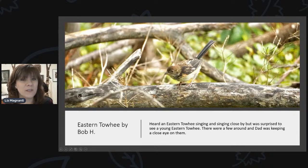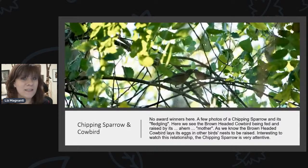So this was sent in last year by Bob, who said he heard an Eastern Towhee singing close by, but was surprised to see a young Eastern Towhee. There were a few around and Dad was keeping a close eye on them. So, different fledglings out there right now.